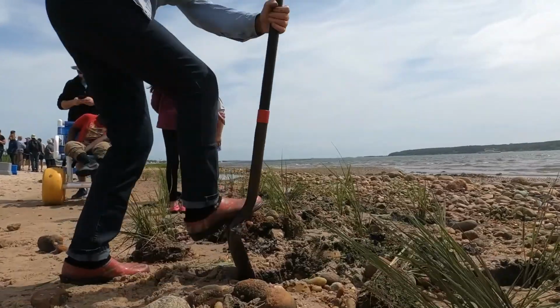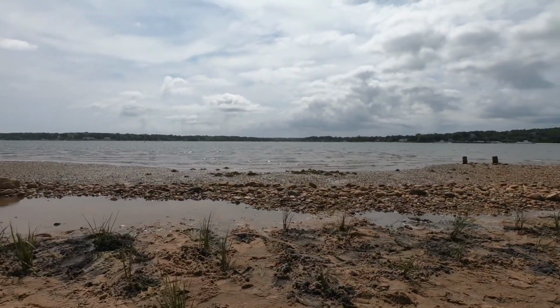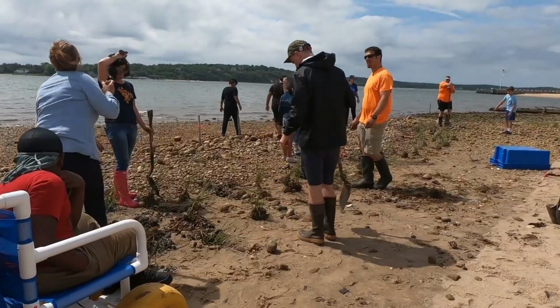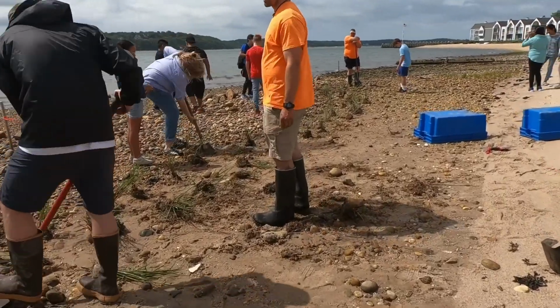in case of storms, the roots will hold the sand and the stems will knock down some of the wave energy. And then if it surpasses that, we get a storm surge, then the beach grass roots will hopefully help hold this beachfront and this dune front.